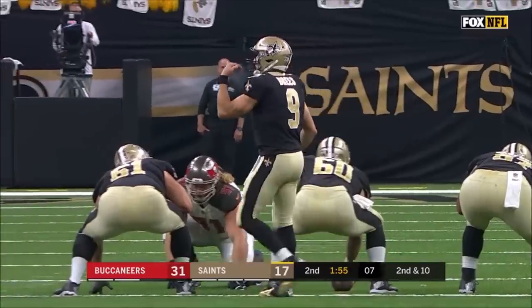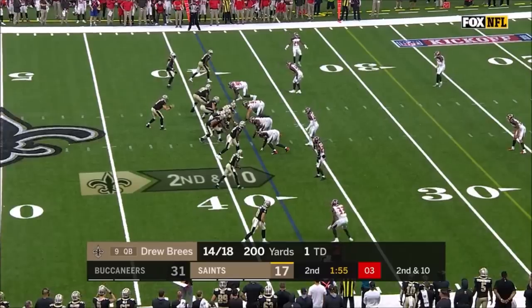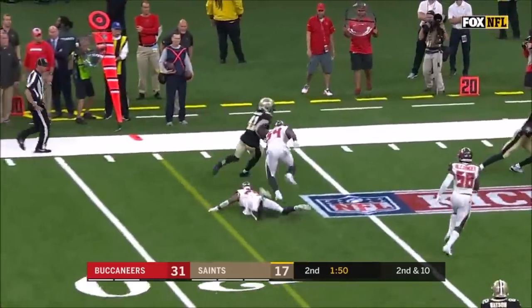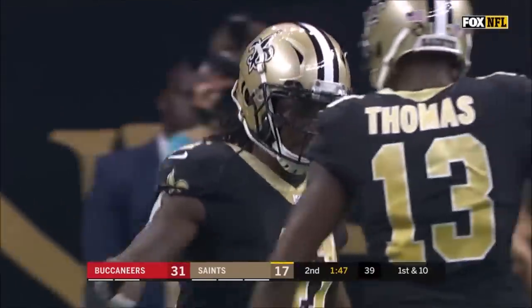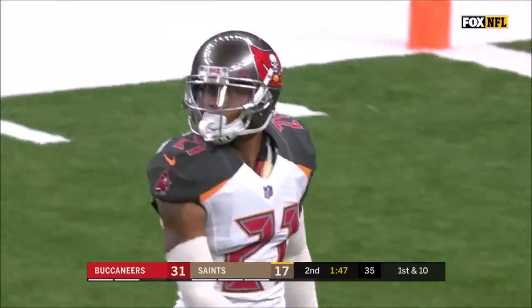Kamara, as a receiver to the left of Breeze, top of your screen. He has the football, puts a move on, got a first down. Kamara down the sideline and knocked out of bounds. That's why he's so dangerous. He takes a 7 or 8 yard play and turns it into a 22, 23 yard play.